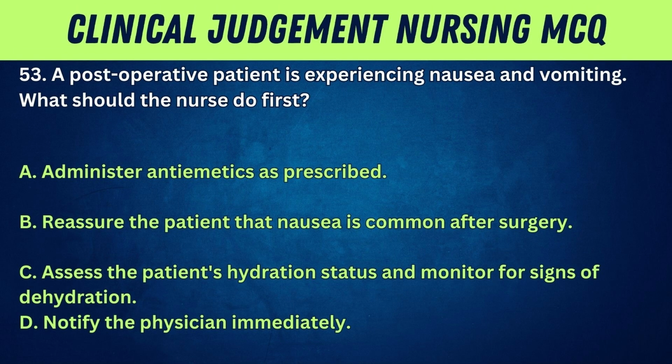53. A postoperative patient is experiencing nausea and vomiting. What should the nurse do first? A. Administer antiemetics as prescribed. B. Reassure the patient that nausea is common after surgery. C. Assess the patient's hydration status and monitor for signs of dehydration. D. Notify the physician immediately.